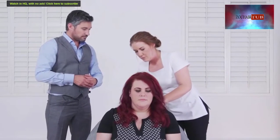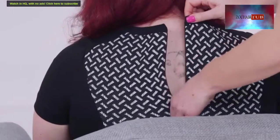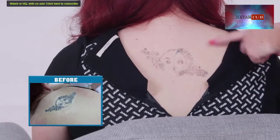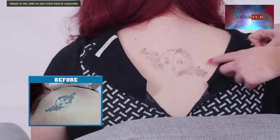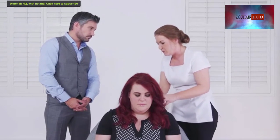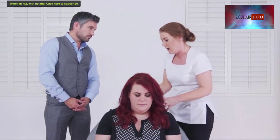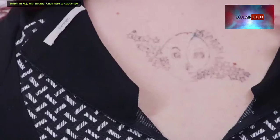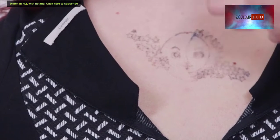Great. Okay, let's see the results. Yeah, of course. So I'm just going to undo Laura's dress here. As you can see with the tattoo, it's a medium size as such, but the outline work, it varies in terms of its depth of penetration, but also the concentration of ink in the area. So you'll have some areas where you can see the ink is still quite prominent, whereas obviously some of the other line work is pretty much invisible now.